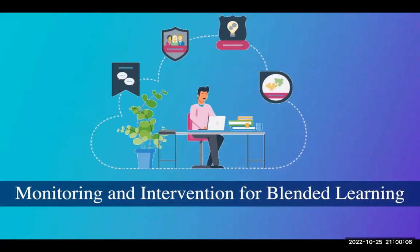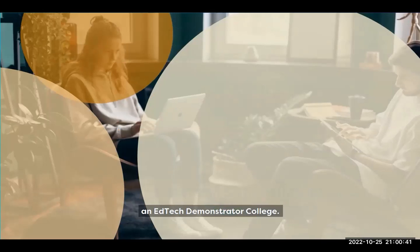How can you monitor and intervene for blended learning? Without monitoring, everyone loses interest. If the students think that there is no intervention, no monitoring from the mentor or teacher, it means they will not try to learn. So you need to streamline and organize your education by putting in some kind of monitoring tools and intervention for blended learning, so that would bring some good results. So what is that? Just have a look at this video clip.